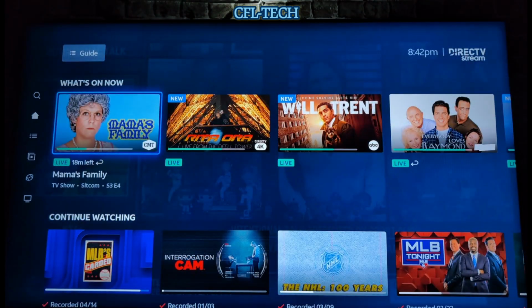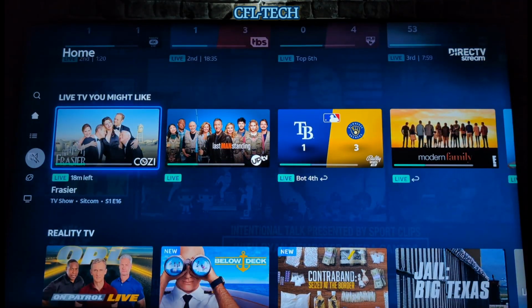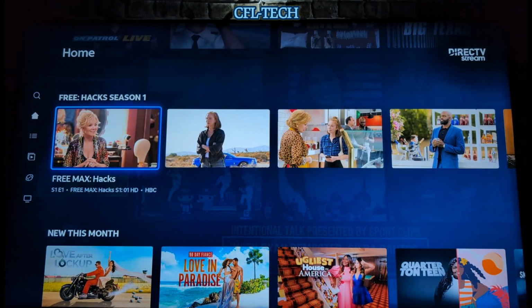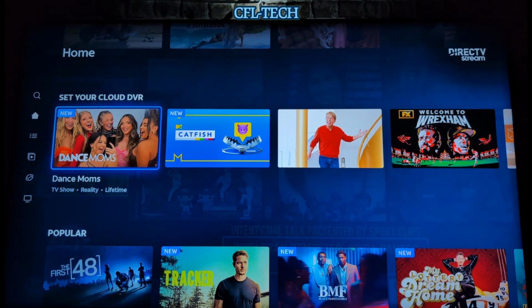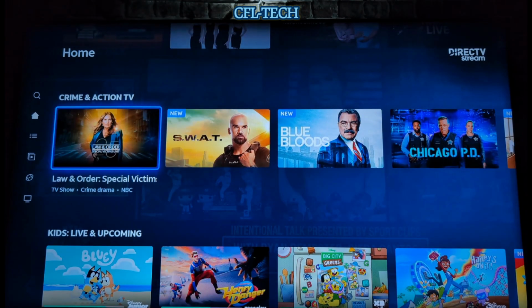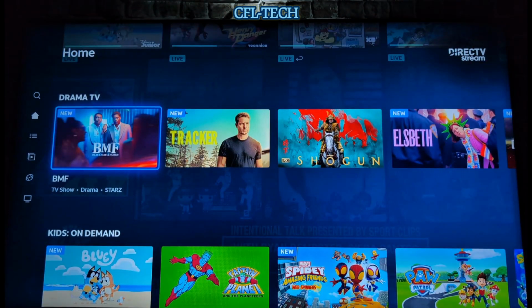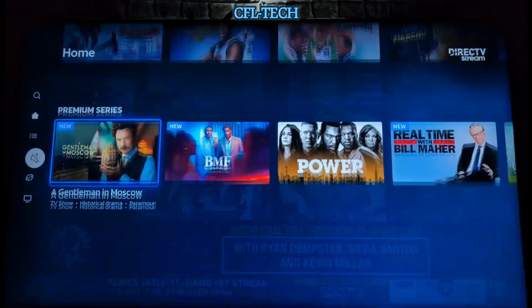So they have these sections here broken up nicely. They have what's on now, continue watching, sports live and upcoming, TV, live TV you might like, reality TV shows. Then you have free Hacks Season 1. You have new this month, set your cloud DVR to these shows. That's a recommendation. Then you have popular, featured TV, comedy TV, crime and action TV, kids live and upcoming, and you have drama TV, you have kids on demand, action movies. So there's quite a bit here. So there you go.